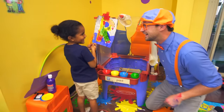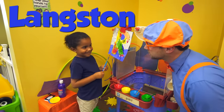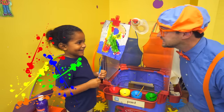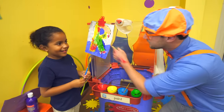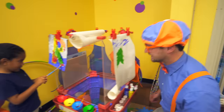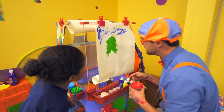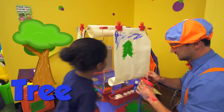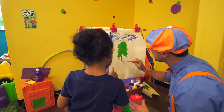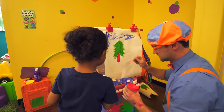What's your name? Langston. Ooh, this is Langston. And what are you doing, Langston? Painting R. Ooh, you're painting an R? Wow, that's pretty. Good job. Ooh, and check out what I'm painting. Whoa, what is this? A tree. A tree? Yeah. What happened to the other one? Let's see here. Let's make a stump. Yeah, perfect. All right, a tree with a stump.